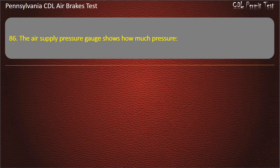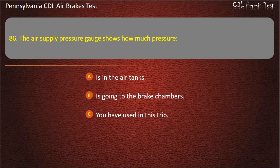Question 86. The air supply pressure gauge shows how much pressure is in the air tanks, is going to the brake chambers, you have used in this trip. Answer. Is in the air tanks.